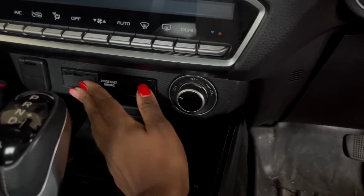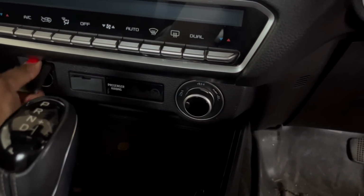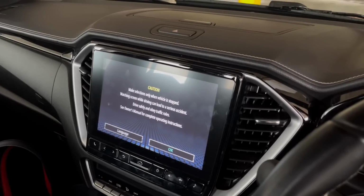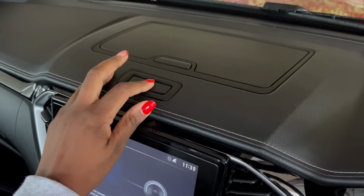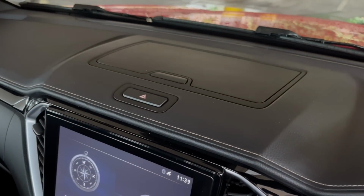I love the climate control menu. It's just nice dials, nothing too touchscreen, nothing too fancy. There are conventional buttons for the volume. So it's a very nice and well put together interior. My favorite feature about Isuzu is where they place their hazards button, right here on the dash. Great placement. Perfect placement. And then you also have a bit of storage space on the dashboard as well, which is quite nice.